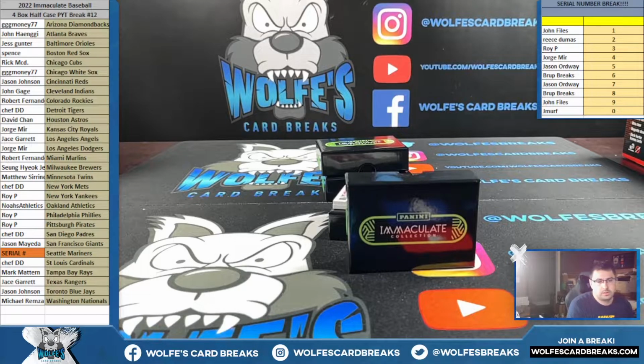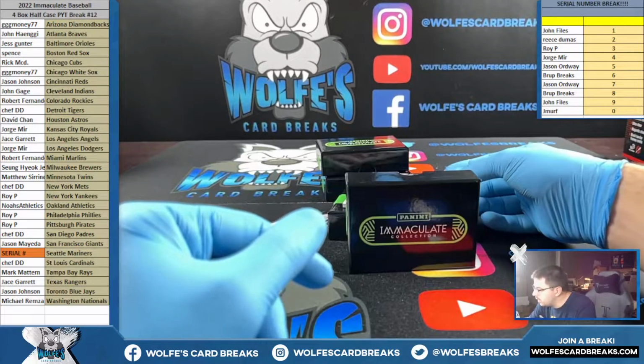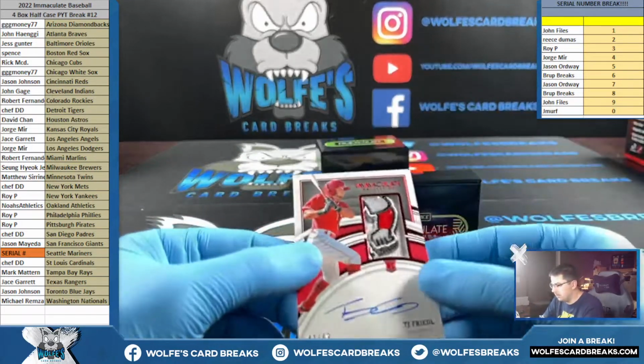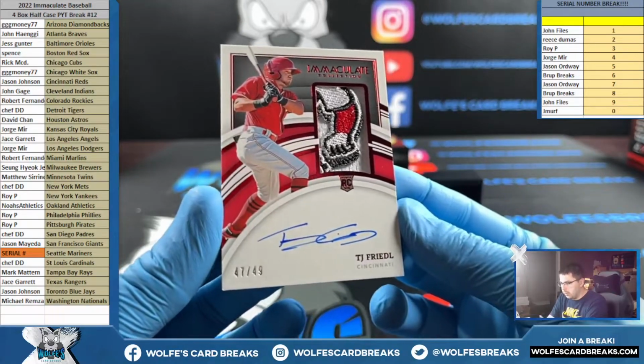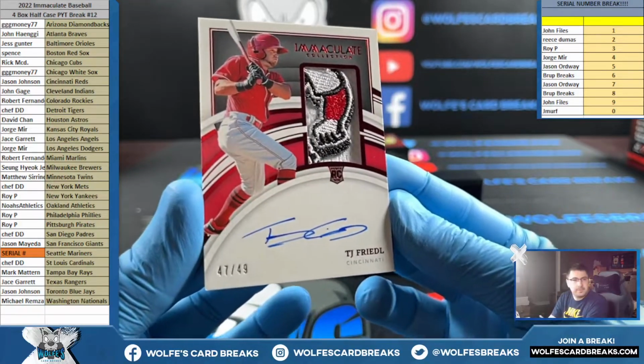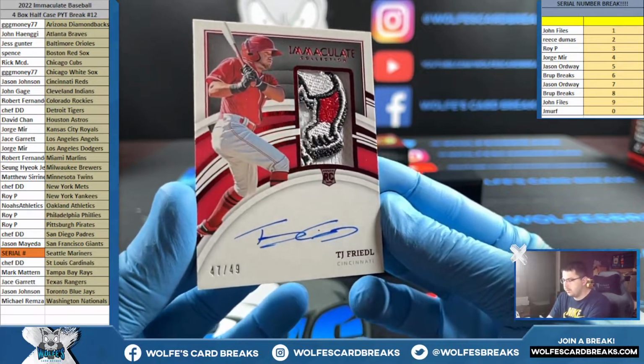Red Sox. And check out this patch. RPA numbered to 49, but look at the patch. Got the Reds mascot arm in there. Jason with the Reds.